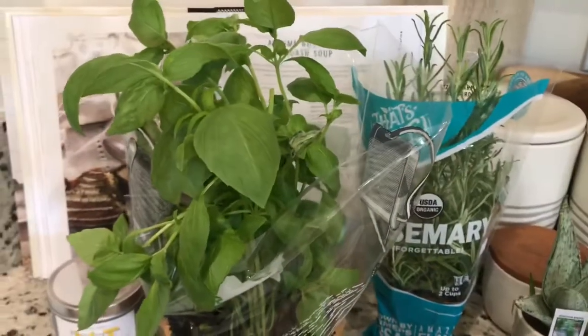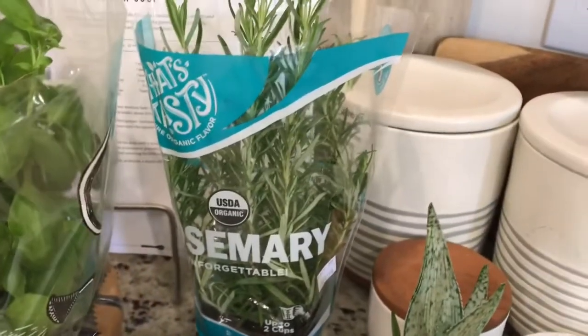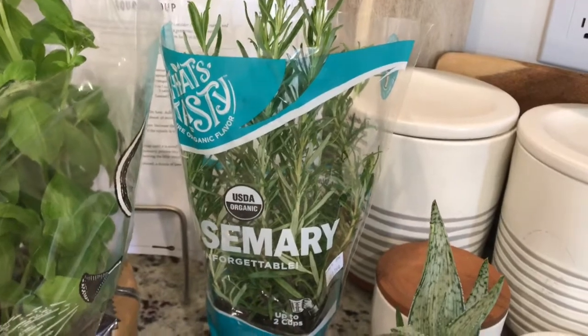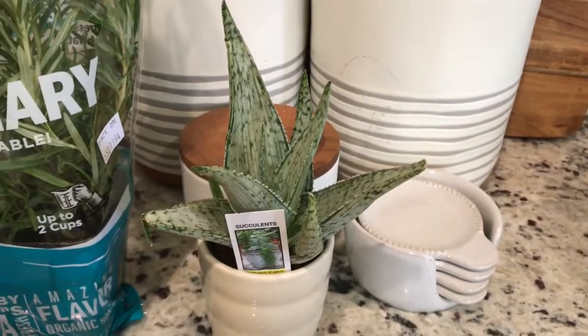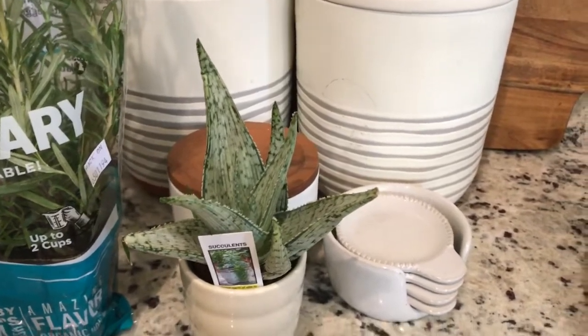I picked up a basil so that I can have some fresh basil growing at the house, as well as some rosemary. The rosemary I had at the previous house was actually planted, so I couldn't take that with me. So I'm gonna start some new rosemary up at this house. And then I buy plants if they speak to me, and this little guy was calling my name, telling me to take him home.